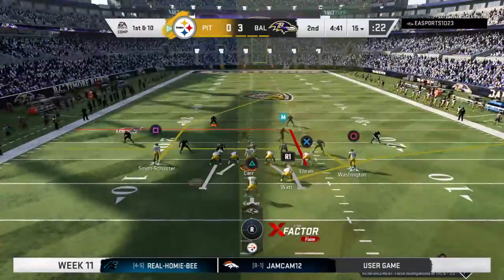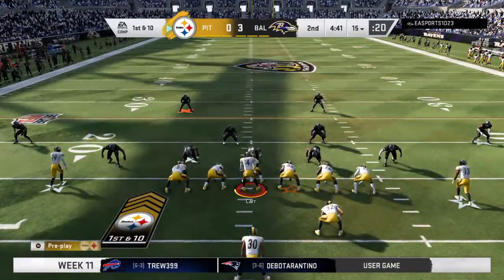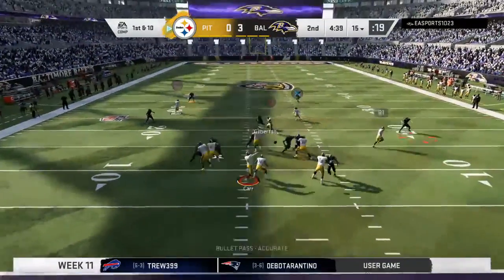The Steeler offense here about ready for their next drive. And the results for them have not been strong to this point. 2 drives have ended in a turnover and then a punt.